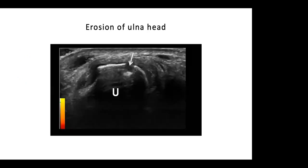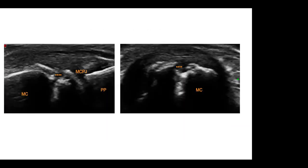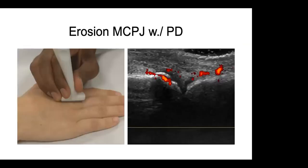So here you've got an example of an ulnar styloid with a nice big erosion with a big step. Here you've got an example of an MCPJ in a patient with rheumatoid arthritis who's got a significant erosion. On the left-hand side, you've got it in short axis, and on the right-hand side, it's in long axis.